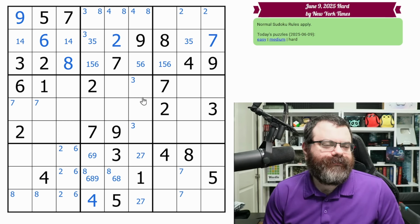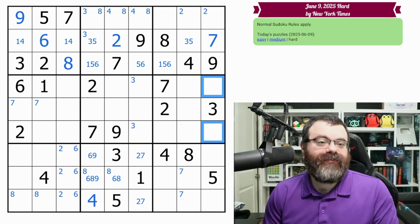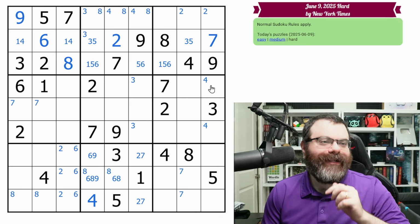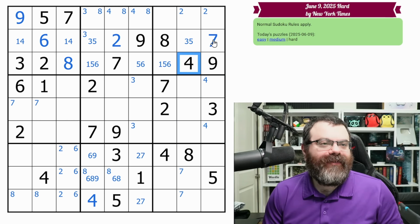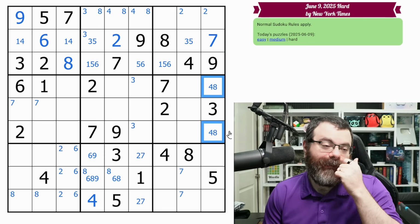Okay. So that was nice for that vertical. How about this vertical? 4, 7, 8, 9. So 2 4s, put a 4 in one of these two. We're looking at 4 in this row, but it's hopeless. And then 7, 8, and 9. We got the 7s. The 8s actually join the 4. So we have another hidden pair here, a hidden 4, 8 pair.